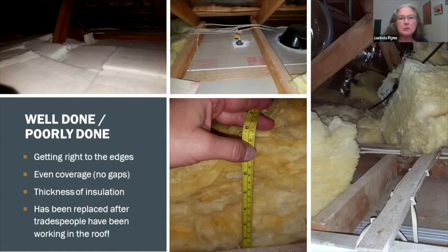All right, some more examples of well or poorly done insulation. Remember I said it's got to be nice and thick, so that's that one. This one shows good coverage. This one looks like it was fairly recently installed, but I think a tradie has come and installed these bits and pieces and just pulled the insulation away.